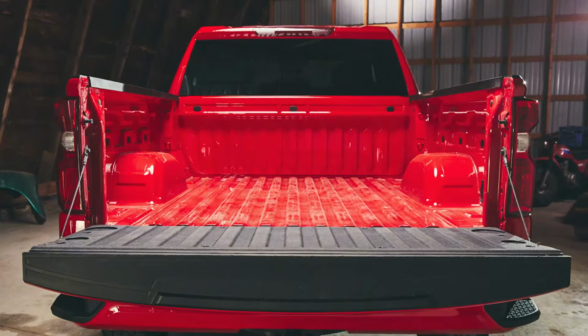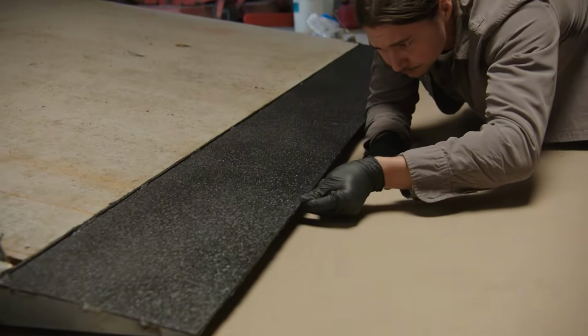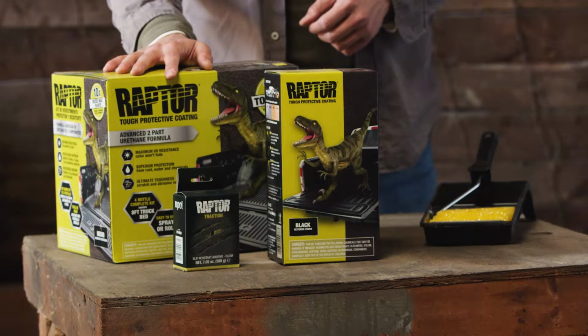Choosing the right kit size can save you time and money, as well as ensure the best outcome for your project. Remember, it's always better to have a little extra coating than not enough. So consider the size of your project when choosing between the quart and gallon kits.